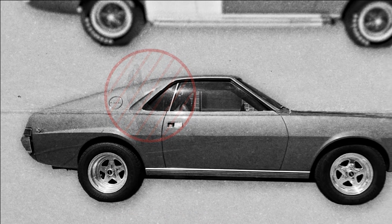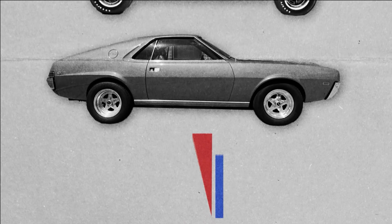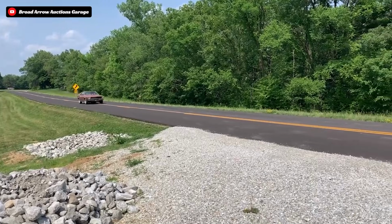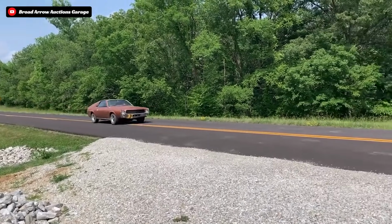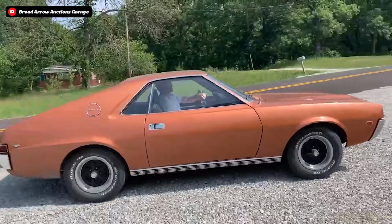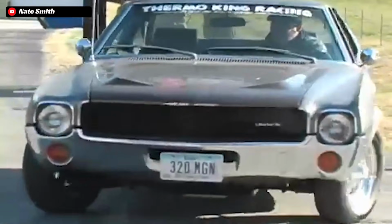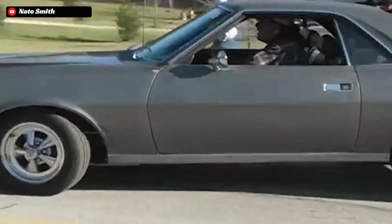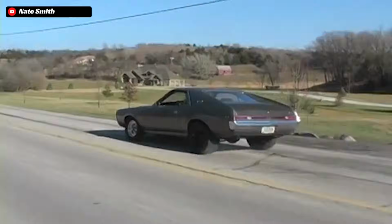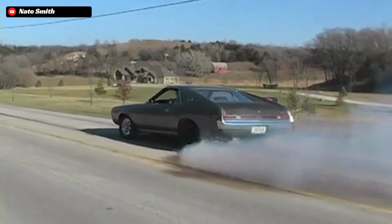Unlike the full pony car-sized Javelin, the AMX was designed to be a true two-seat sports car competitor with AMC's own little twist. This would make the AMX the only real other mass-produced American two-seat sport coupe on the market, and AMC was looking to use this to ignite the same enthusiasm for AMC with this new sporty AMX as Chevrolet had done with the Corvette. The AMX was going to be the new hero car for American Motors, and they were excited about it.